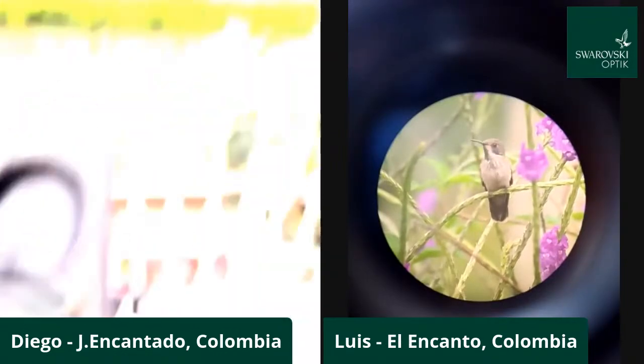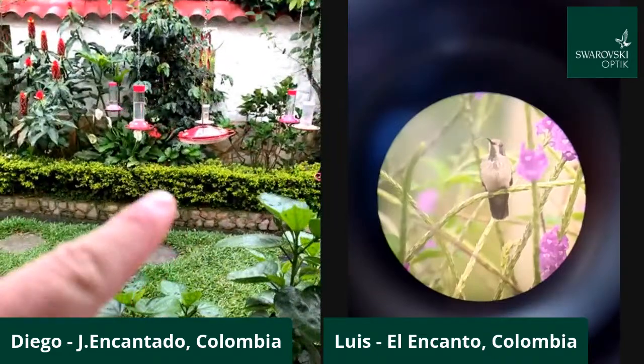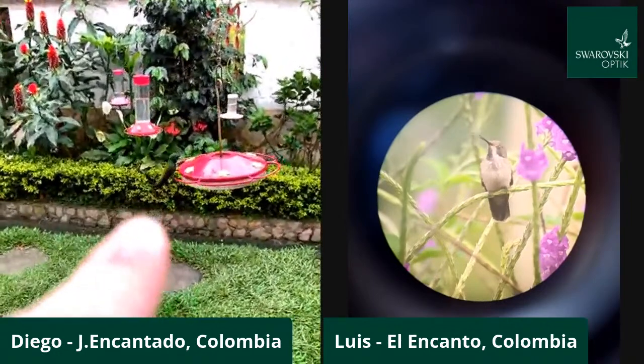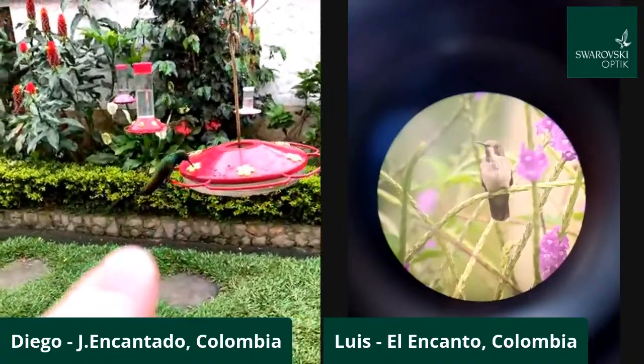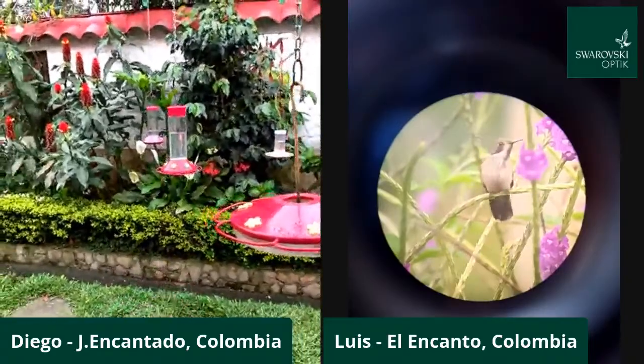Let me try to show you. I have this mango just here, just in front of me, in this feeder. I'm going to try to get a little closer. It's just above the tip of my finger. And that's a male. Oh, I'm stretching here. This is yoga birding. It's gone.